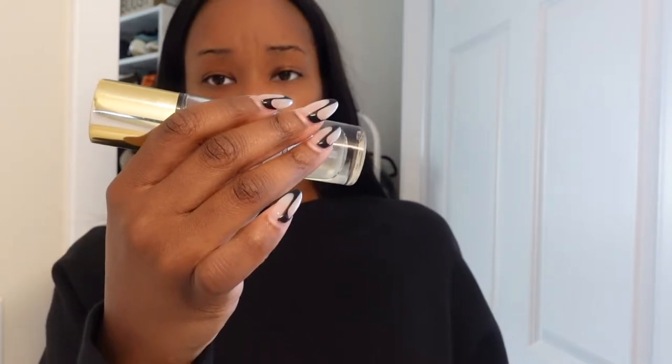Eclat Blur Primer, I think that's how you pronounce it, the Saint Laurent one. I get this from Sephora, and it is a blurring, smoothing kind of primer, so it's not mattifying, but it feels really soft on your skin. I have oily skin, and it doesn't make my skin feel oily. It just feels like a really soft silk, it glides on so soft. It feels like baby skin.